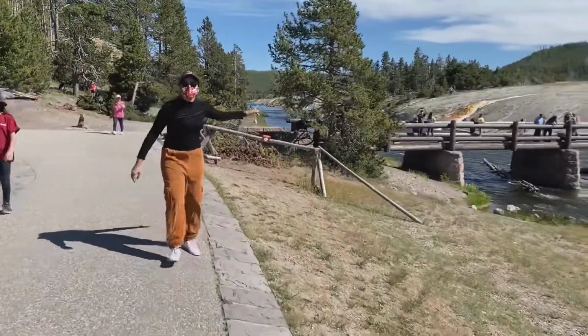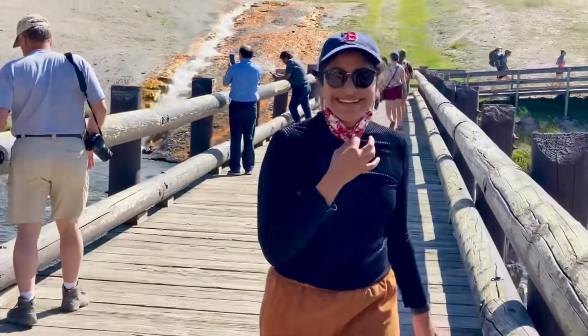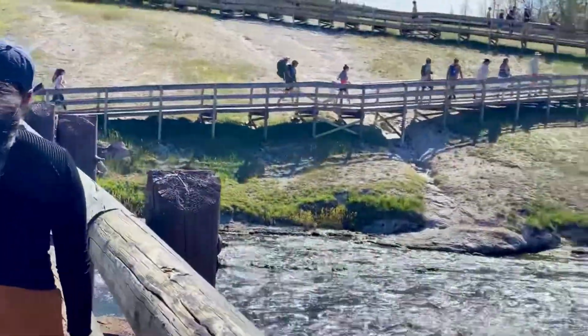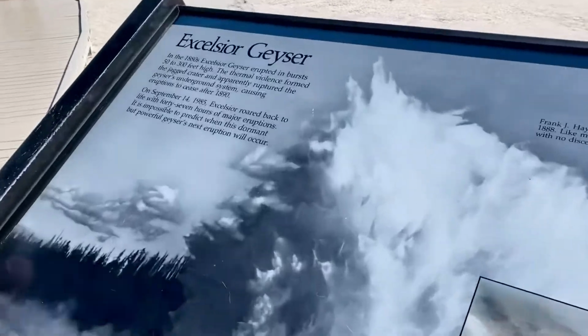A couple of miles away from the lower geyser basin is the Grand Prismatic Spring. The feature of the geysers in Yellowstone is that from the parking there is at least a mile of walk to the main geyser, and on the way you can see multiple small geysers as well.